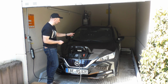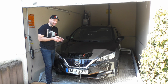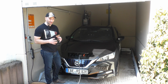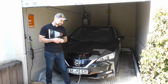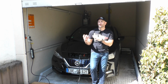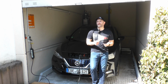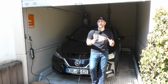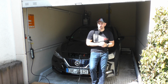Charging has already started. There we can see the blue lamps blinking. This way of charging is actually the slowest, but at the same time the most practical, because you always have access to your power output in your garage, if you have a garage. And we shouldn't forget that you should find a solution for your home garage where the energy comes from renewable energies, so solar, wind or water, so that you're not charging with the dirty energy that most households have, because they do not receive their energy from renewable sources.